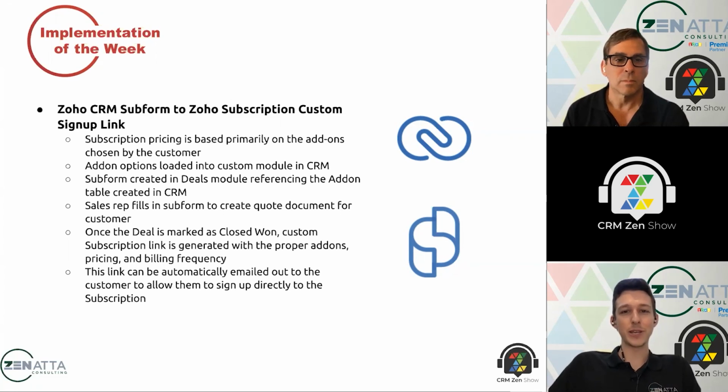This was a client who already had excellent adoption. Everyone's living in deals, right? And every potential sale is going in there already, they just didn't have a way to actually quote these out in a way that was seamless and would actually integrate into subscriptions. So overall, it's a real cool one that Josh built out here.